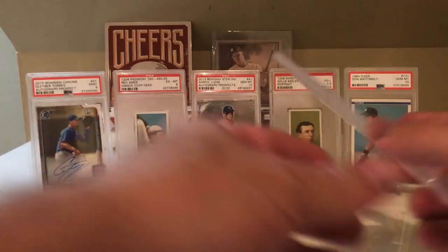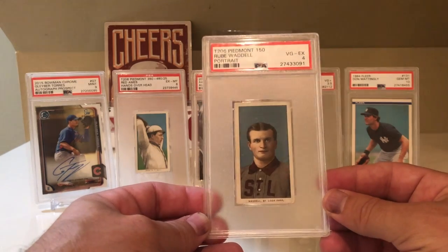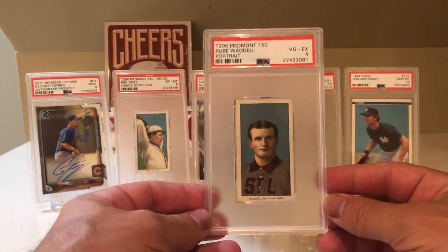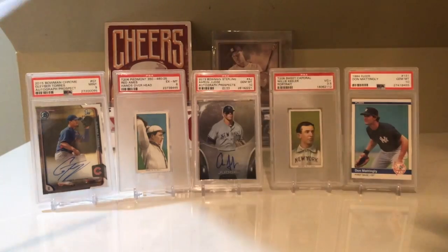All right, guys, so number 30 on my list is Rube Waddell. I just picked this up at the National. Talked a lot about it. If you guys are interested, just watch my previous video, and I talk a little bit more about this card, how I got it, and a little bit of background on Rube.